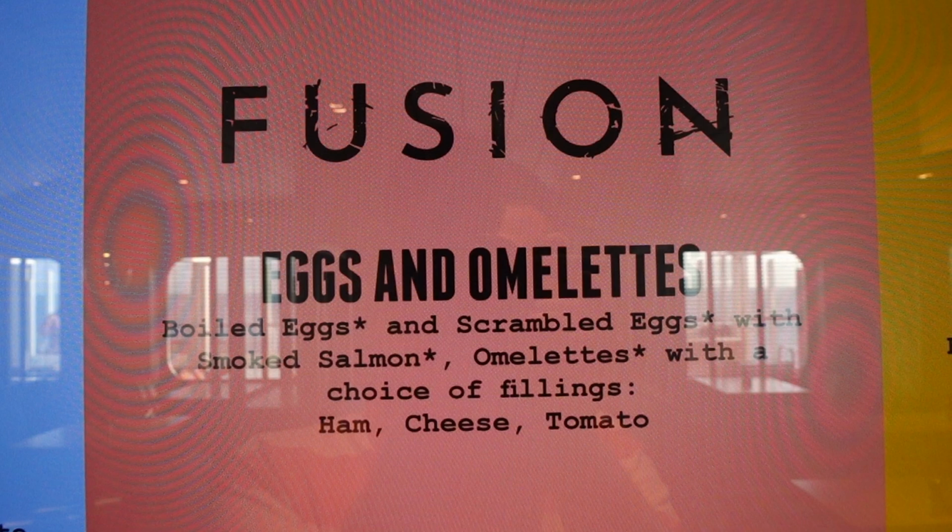So first up, I'm going to try the eggs. I will point out quickly that they don't do toast or cereal at the Quays. So if that's what you like for breakfast, then this will be no good for you. So first off, I've gone to Fusion, where they do boiled eggs, scrambled eggs with smoked salmon, and then they do fresh omelettes for you with a choice of fillings of either ham, cheese or tomato.